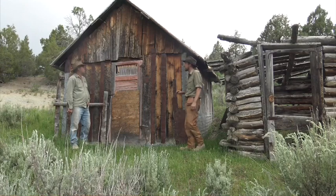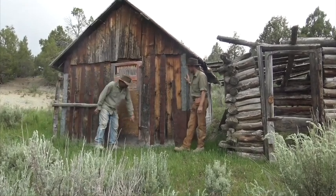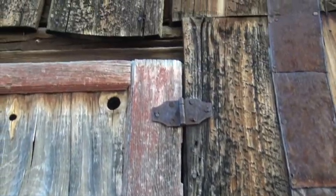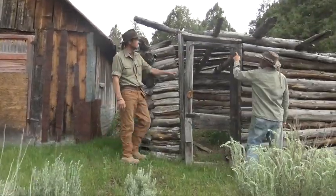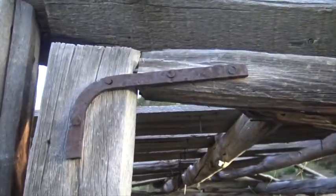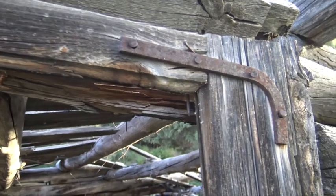What else do we got? Well, you've got, once again, the salvage. The hinges are different. They don't match. Everything on these buildings is just whatever they had in hand. It's kind of amazing to see. This door on this building right here, they reinforced the door with metal, stuff out of the shed that they were saving for a purpose. It's just everything on these was what they had on hand.